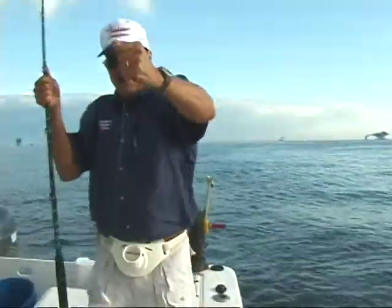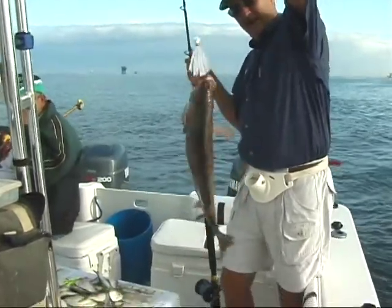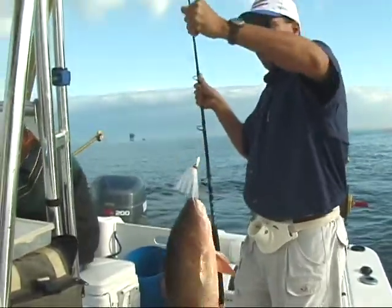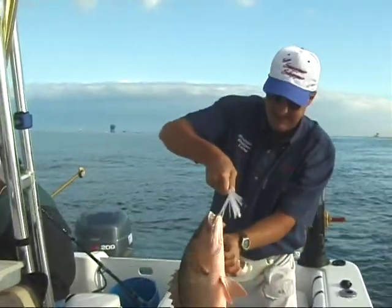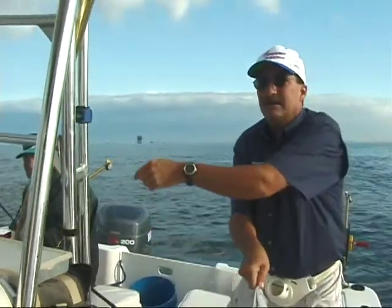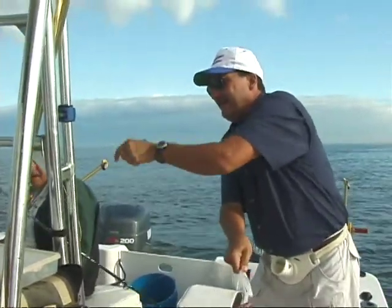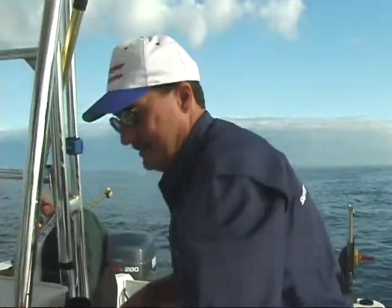Here we go. Snapper Slapper right here. Caught it right on the stinger hook, too. Beautiful fish. Look, Woody, twice that big in the water. Beautiful fish. That was a double. Hey, Mike, that was a double. Yeah, that's the second double this morning.